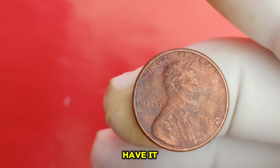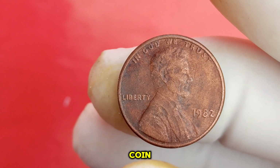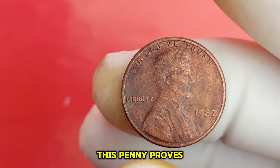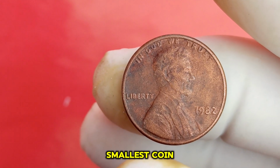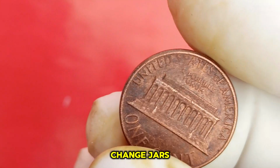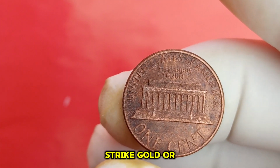And there you have it, the fascinating story behind the 1982 United States 1-cent coin. From its unique history to its incredible value, this penny proves that even the smallest coin can hold tremendous worth. So, check your change jars, scour your collections, and who knows, you might just strike gold or copper.